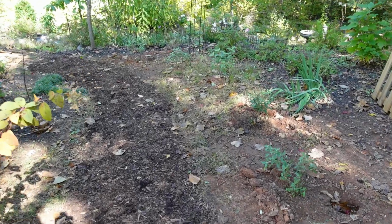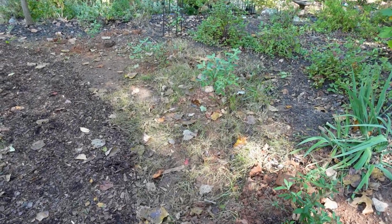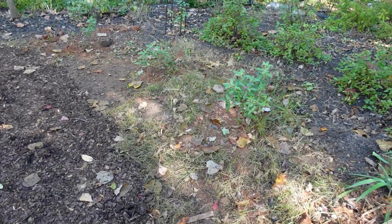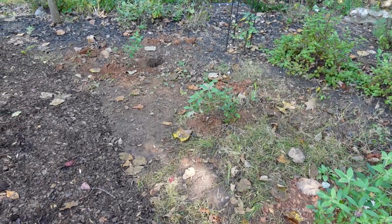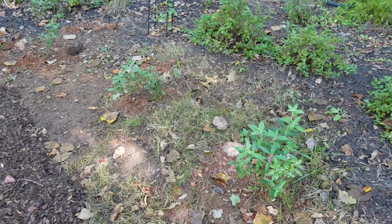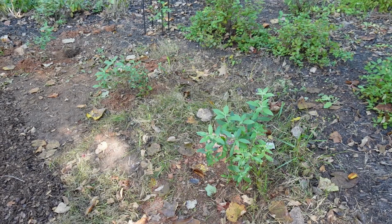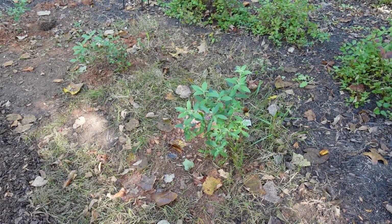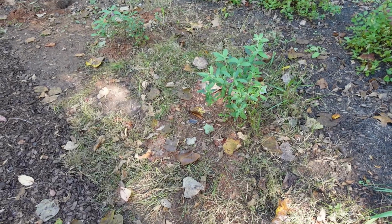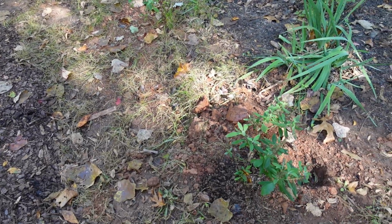Hey guys, so today we are back in our new entryway garden area, and I know it doesn't look like much, but we left off at adding a hedge of small butterfly bushes to this area. These butterfly bushes typically stay on the smaller size. They're going to be about 2 feet tall and 2 feet wide. We added 6 to this area. It's a really pretty pink color.